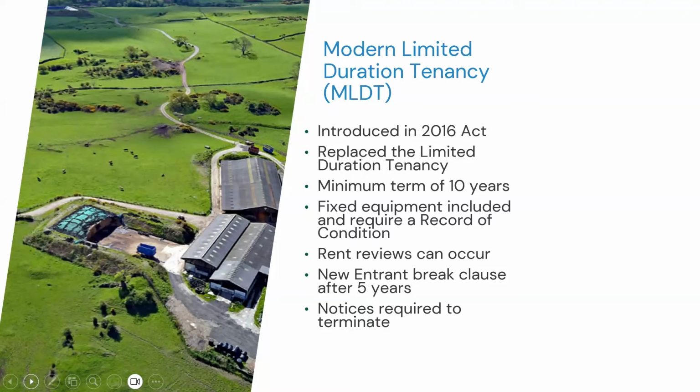This type of tenancy does need a notice to terminate, which is set out in the Act, and it needs to be followed correctly within the timeframes given. Moving on to the next slide, please.